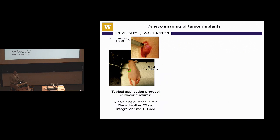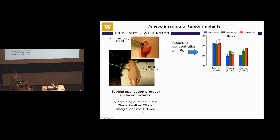So here's an example which we've topically applied onto a xenograft tumor on a mouse, a 3-flavor mixture. So 2 targeted nanoparticles and 1 untargeted nanoparticle in 5 minutes, rinsed for just 20 seconds. It's a very rapid rinse. And then point-by-point measurements at 0.1 seconds per point.